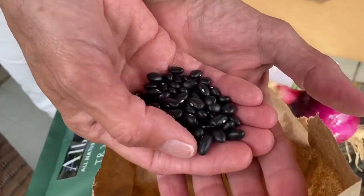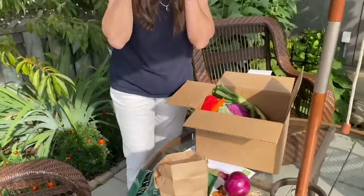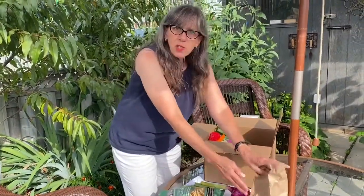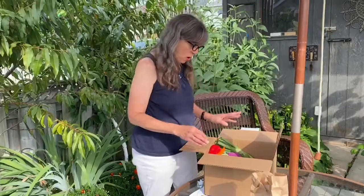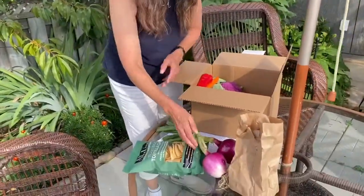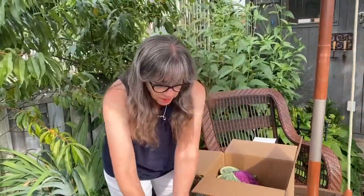Look at those. I kind of did a sneak peek at the recipe online last night, and I know I'm going to have to soak those beans overnight, so I'll be doing that when we're off camera. Another beautiful red onion. They did promise us a rainbow. Peppers. Look at this food.